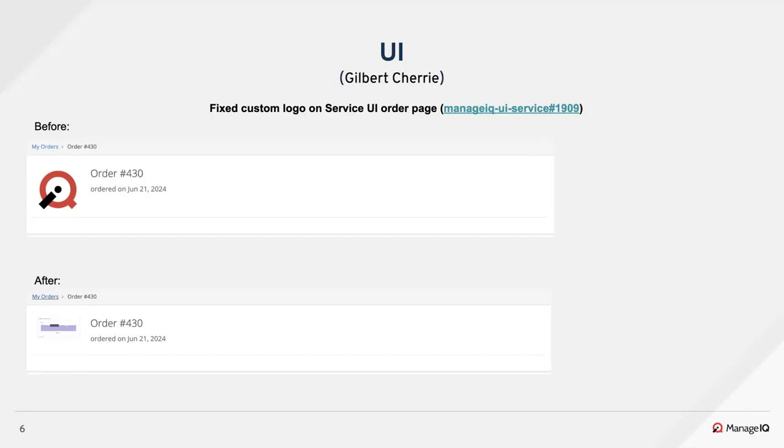The first one was fixing the custom icon on the service UI order page. Before, we were just showing the static ManageIQ logo, but now if a user has a custom icon uploaded, it displays that properly.